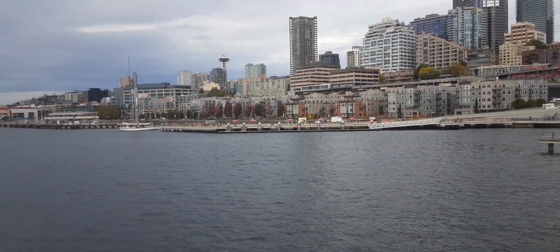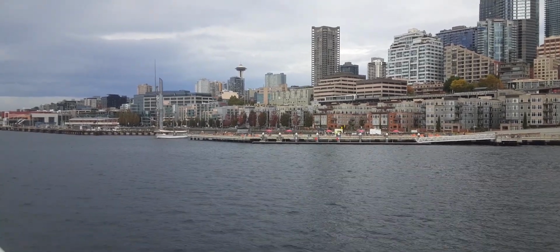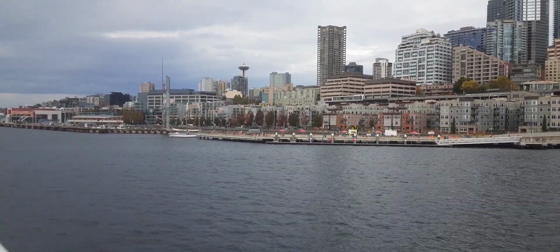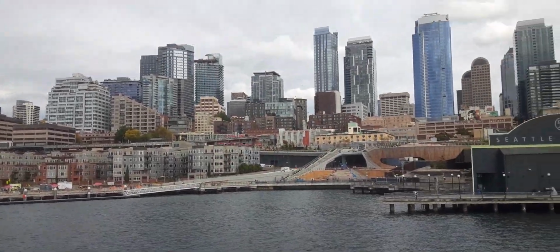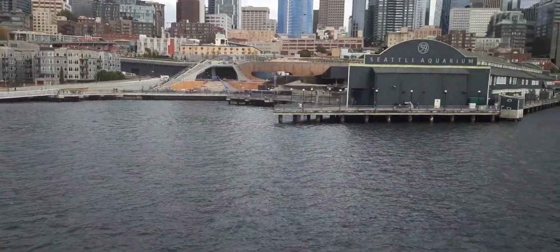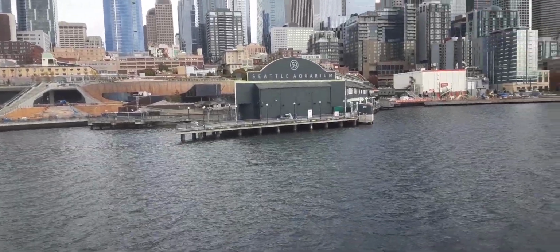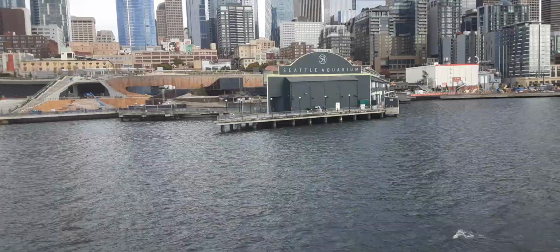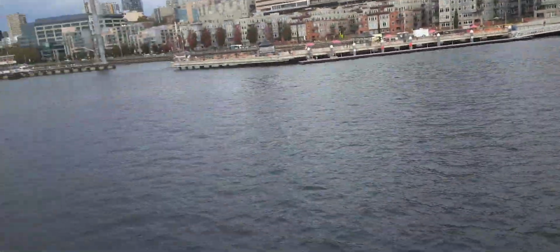So, the first thing I'm going to be pointing out on our little journey today is going to be just off the right or starboard side of the vessel. That large bluish-gray building there, that's going to be our Seattle Aquarium. Now, the Seattle Aquarium is a little bit more unique than some of the others you might have visited in your time because all of the creatures there actually come from these very waters of the Puget Sound.